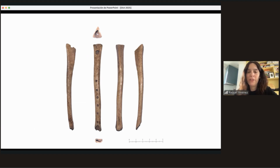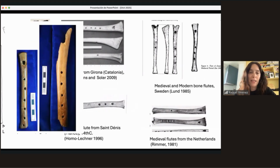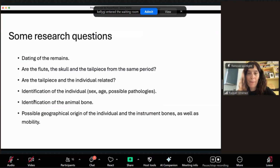But we have lots of examples of this type of duct sheep bone flutes. Well, ovicaprid flutes, we are not so sure, but probably sheep. It could be also deer or goat, but most likely sheep. And we have them all over medieval Europe and modern Europe. There are many examples in the bibliography, especially in the United Kingdom. There are even PhDs available online if you're interested, with many of these remains, all coming from these medieval to early modern chronologies. All over Europe, you have them in Norway, you have them in France, Finland, etc. Even there's another example from Catalonia, for instance.